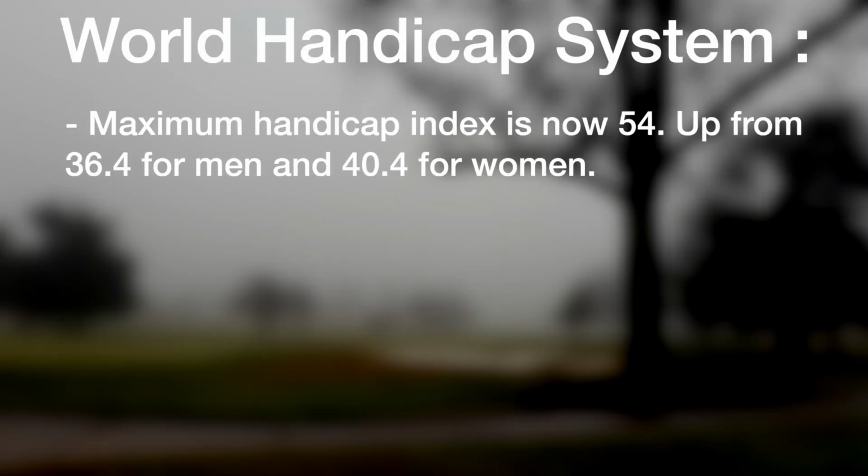Now, the next point I want to bring up is the maximum handicap index that a player can have. Now, that new number is 54 for both men and women. The old number here for the USGA system was 36.4 for the men and 40.4 for the women. So that's going to go way up. That's really going to help the beginner golfers or the golfers who aren't as good, they don't play as much, to keep their handicaps. There was a statistic that only 10 to 15% of golfers here in America kept their handicap. So I think bumping the number up should help that percentage.